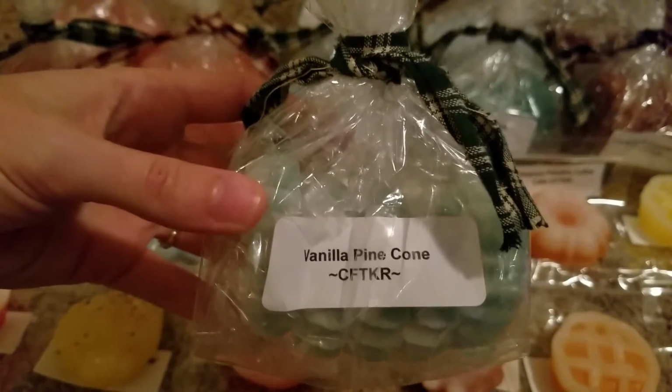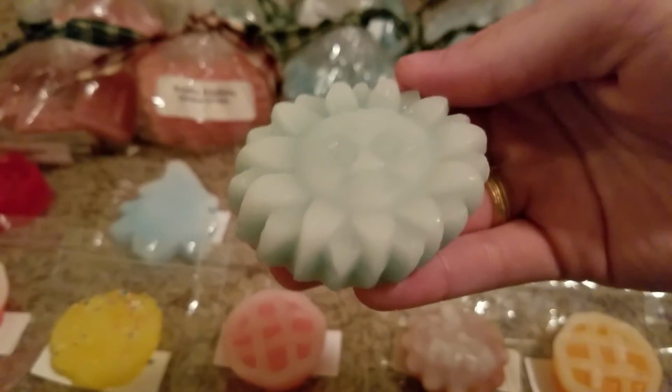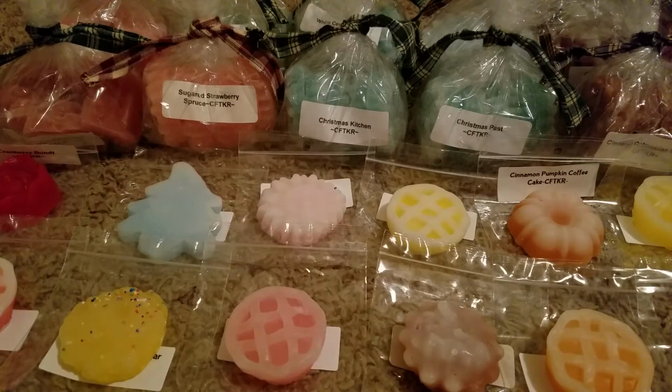This next one back here is Vanilla Pine Cone. And this one is another one of the little sun shapes. Vanilla Pine Cone is a wonderful pine blended with our sweet vanilla. For those who like pine, but not the full blast of it, the vanilla softens it. And this one, I mainly get the vanilla. It's so sweet and so creamy. But you definitely can also get the pine. If you're not a pine lover, pine sometimes to me has like a weird kind of acrid note. But this one is really nice.